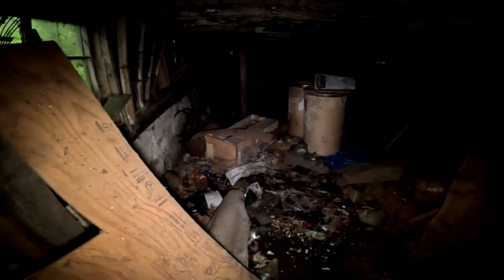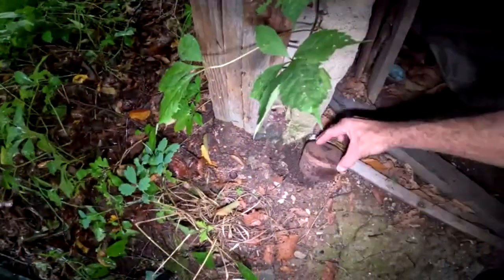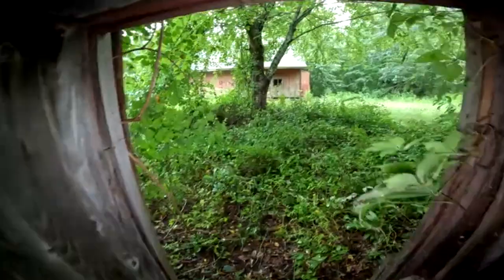Just some more farm equipment, it looks like. Try to get my umbrella put away. Some kind of tin. I don't know what that is. It's a jar of something. Hose, there's some old tires back there. Not too impressive in here. Looks like a scale. Another scale over there. All right. There's one more shed, I think, out that way. So let's go.